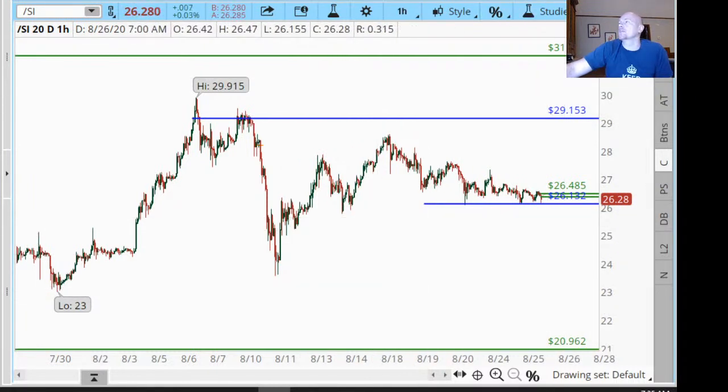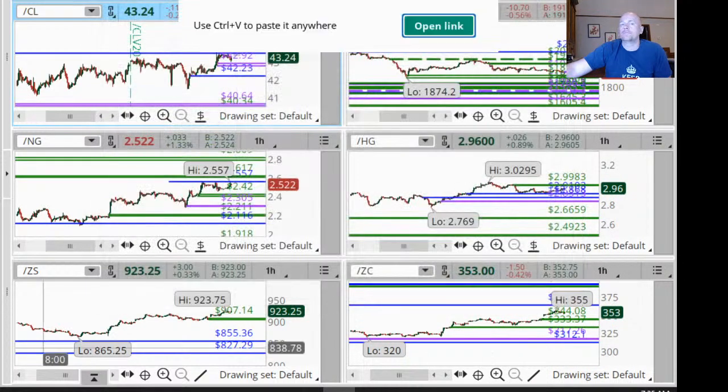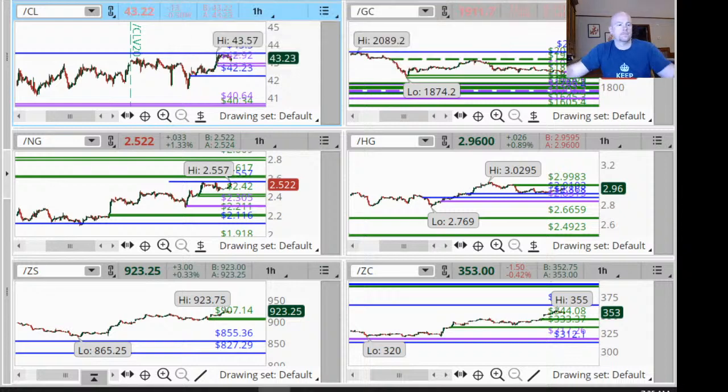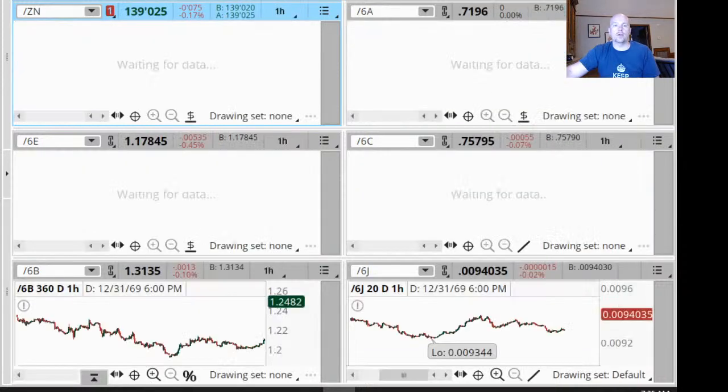So those are our levels in commodities. Any more questions on commodities before we move this over? I'm going to share this grid so you all have a copy of it. There you go. So you guys should all have a copy of the commodities grid. Let's move over to bonds and currencies.